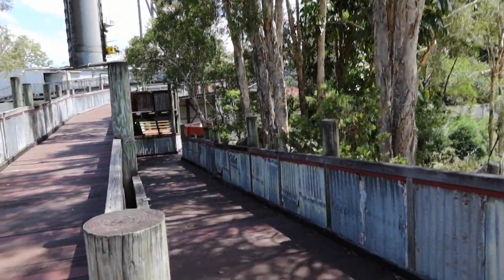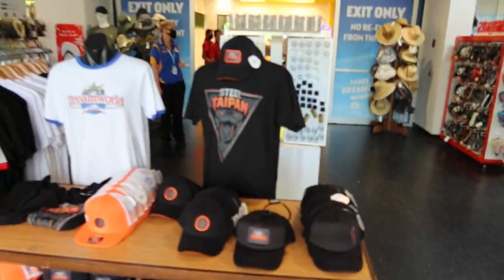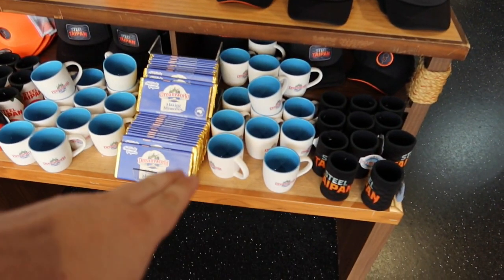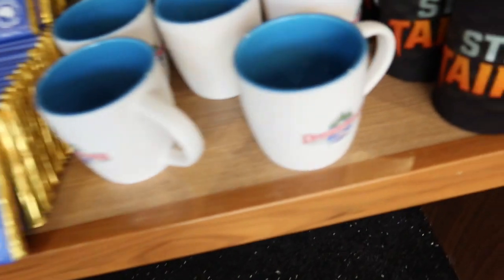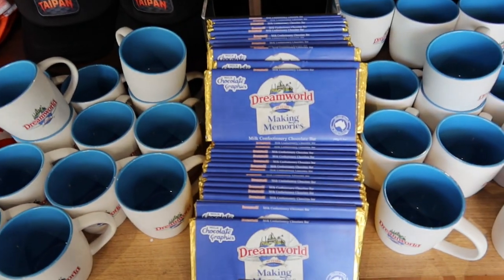Okay, and then we'll get to the front of the park and see what the Main Street Emporium has. Go up to the Main Street Emporium. I can't see anything else too new. Well, saying that, we have got a new mug here for the 40th with the old logo on it. And we've also got a block of milk chocolate.